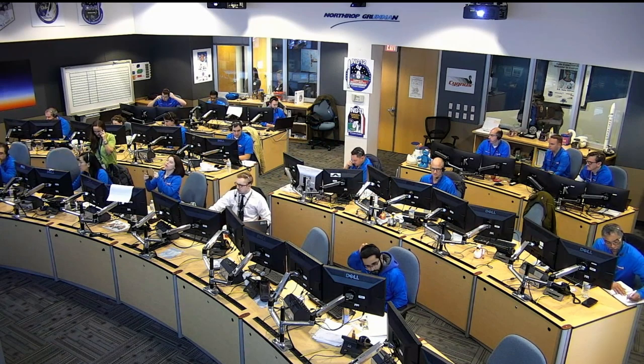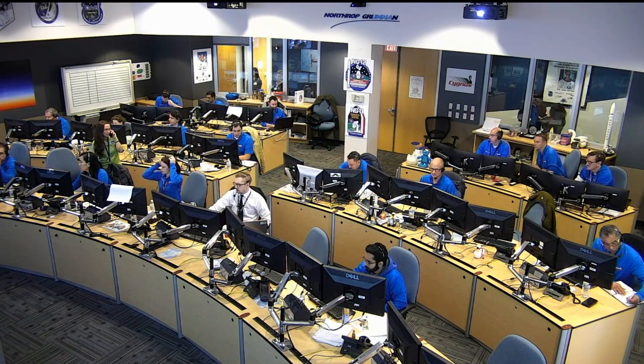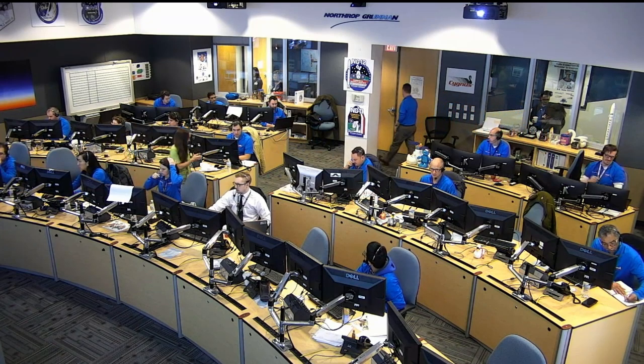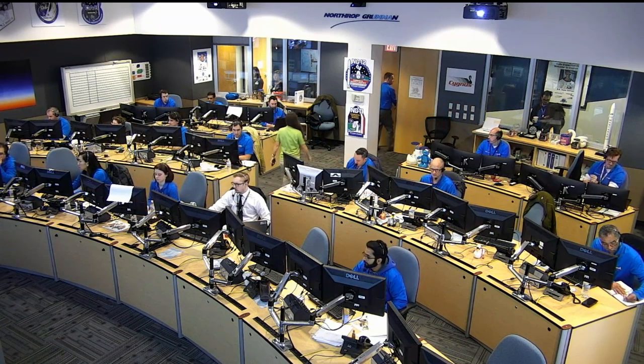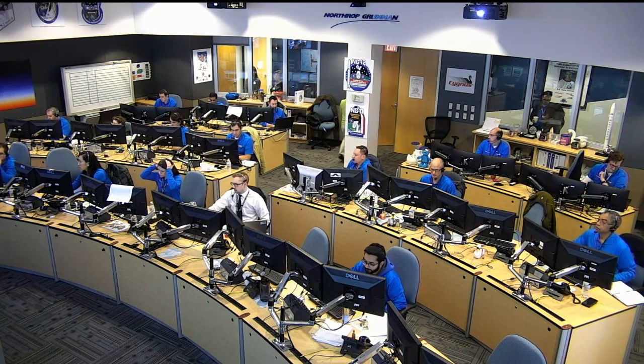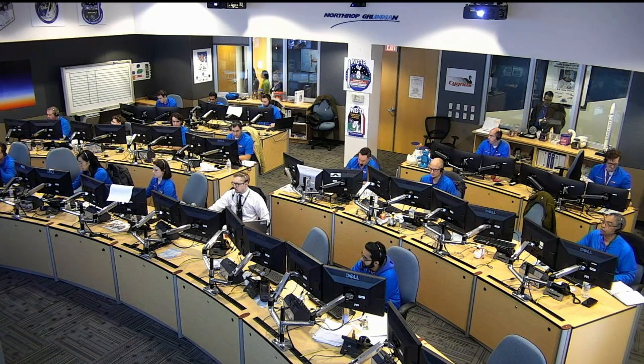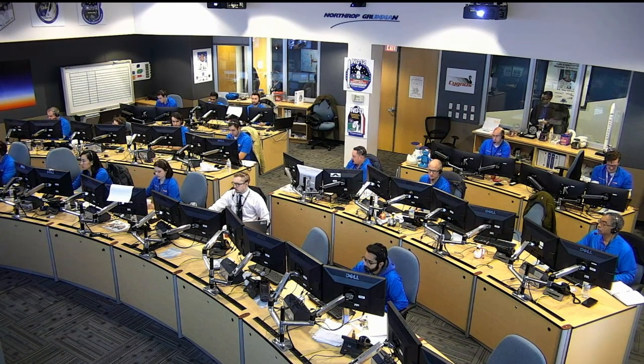There are multiple locations where the vehicle is being monitored today. This is the Northrop Grumman Mission Control Center, located in Dulles, Virginia, where teams continue to monitor the Antares rocket and Cygnus spacecraft. Everything is currently proceeding nominally for an on-time launch at 8:59 Central Time, 9:59 a.m. Eastern Time this morning. The mission director today in Dulles is Paul Brower.